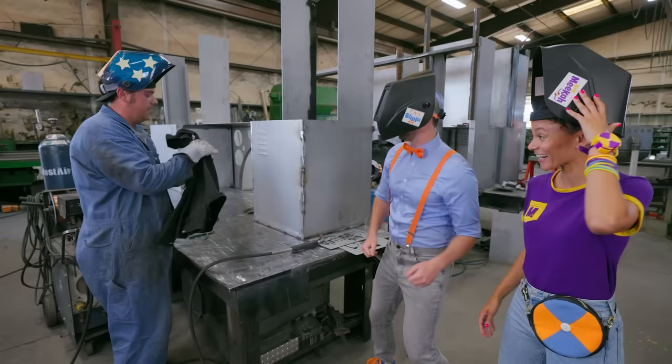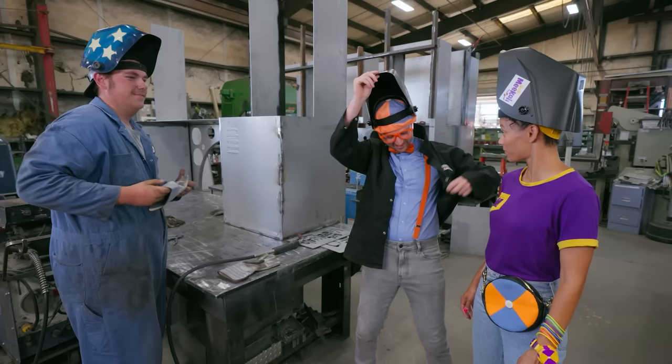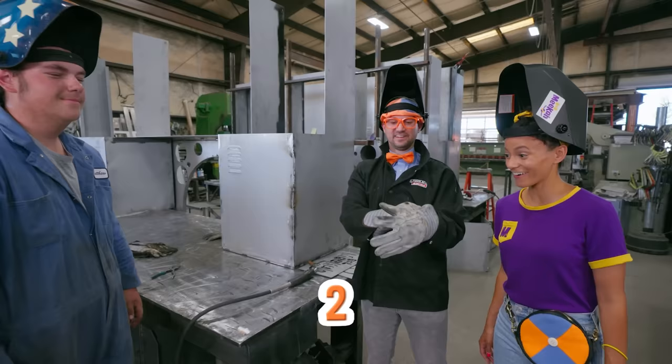Here is a jacket for you to protect you from the sparks. Oh, cool. Yeah, safety jacket. Nice. How do I look? Oh, nice, it fits well. Okay, I should probably button this up, right? All right, yep. So you have your jacket, your helmet, and what else does Blippi need? Gloves! Okay, go like this. Here's one glove. And my second glove. Whoa. Two gloves. All right. Okay, well, I'm ready. Good luck, Blippi. Thank you.